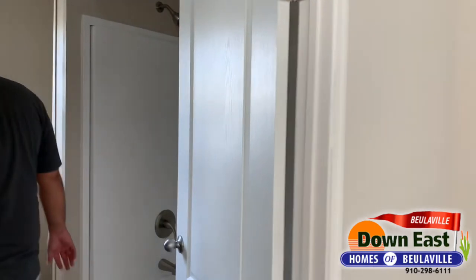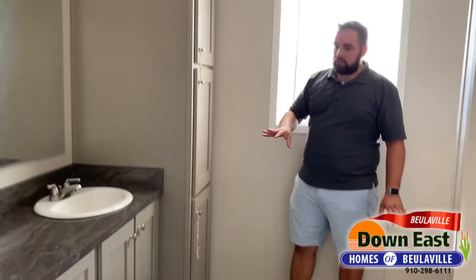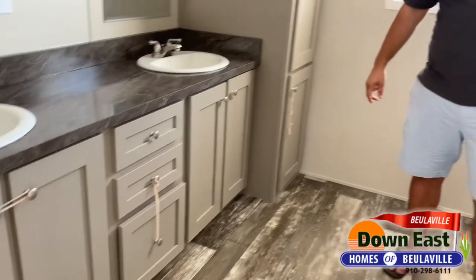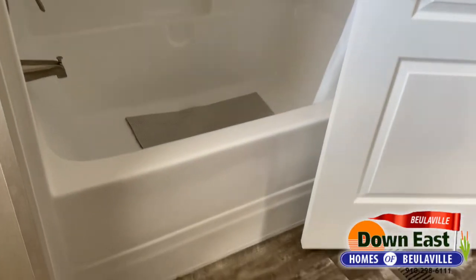We do have the double vanities, and we do have a separated linen cabinet for this master as well. So you don't have to share sinks in the morning. You don't have to do any of that. We do have a really big soaker tub in this, and it is a shower tub combo, so you can take a bath, but you can do the shower tub combo as well. A lot of space in there.